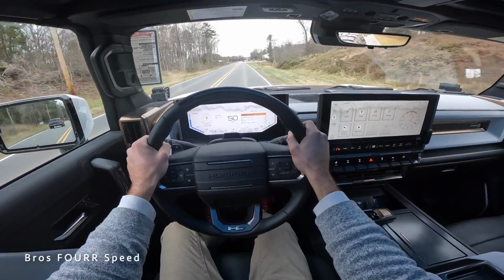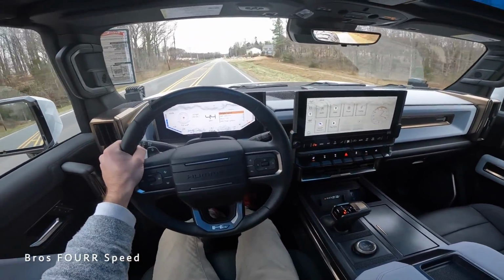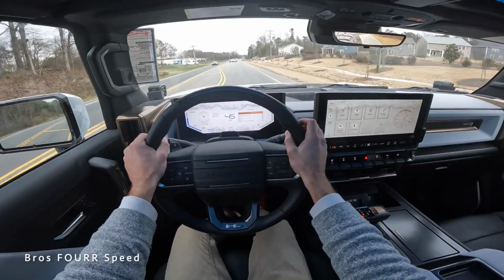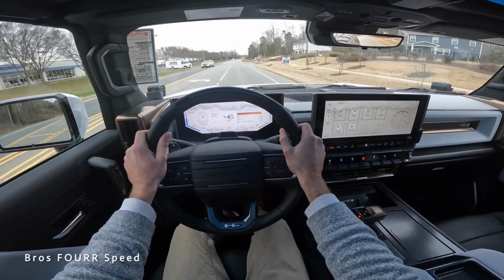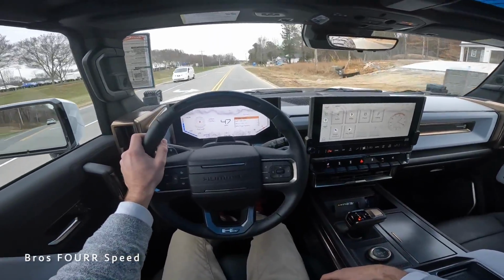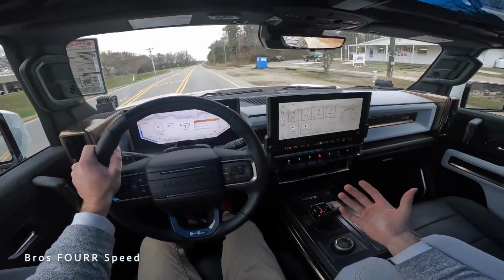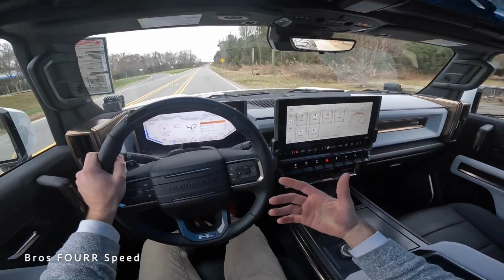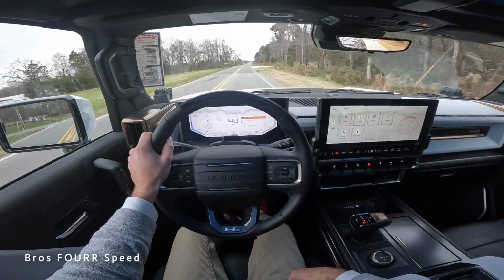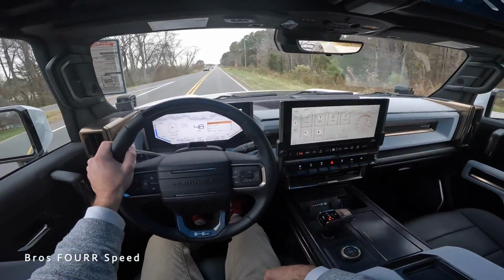And with a quick acceleration behind the wheel of the Hummer EV, it's still crazy to me to have an acceleration like that and to hear pretty much no noise. You don't hear any of the batteries. There's no engine, of course, so there's no exhaust note. It provides you with a nice, comfortable ride, obviously being fully electric, but there's really no wind noise or road noise. It is a comfortable six-figure truck to drive. And that's crazy to see.